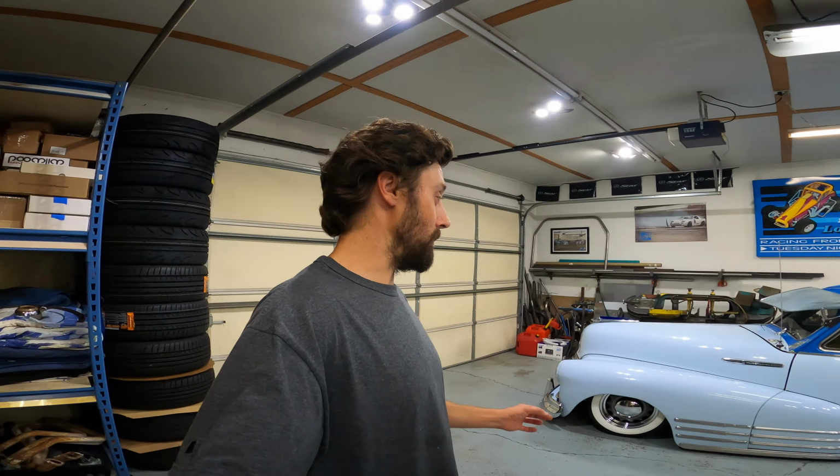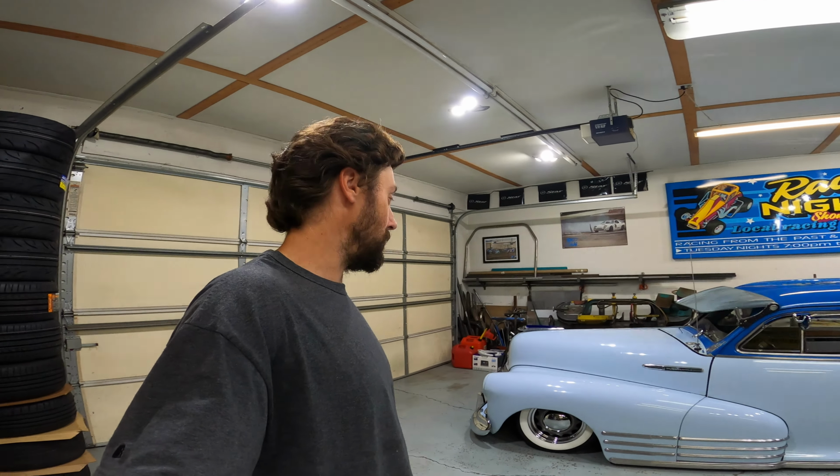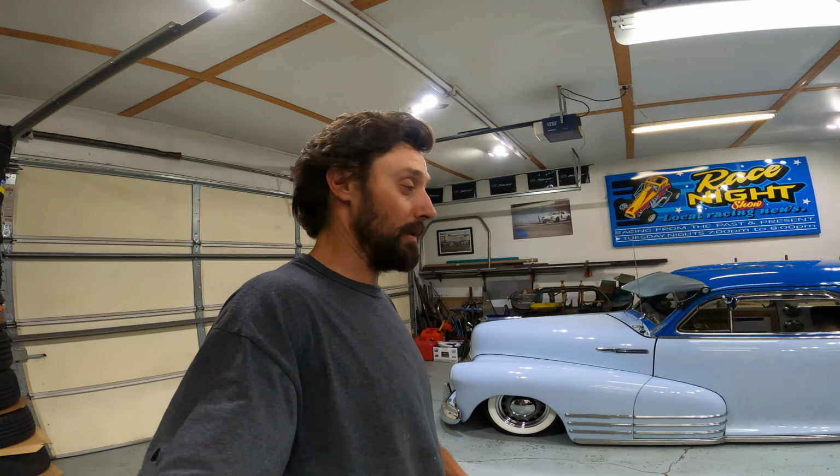Everything's been working good as far as the cooling system. I built a really nice fan shroud to shroud the engine-driven fan, and the tubes that I welded to the intake manifold to heat it, everything there has been running perfectly. So I'm really happy with everything in the engine bay.